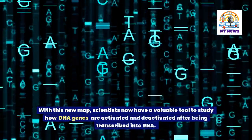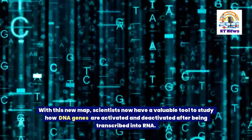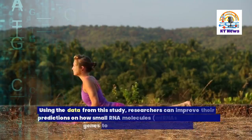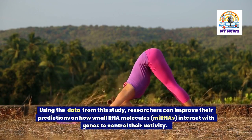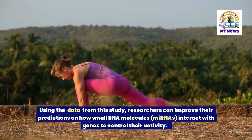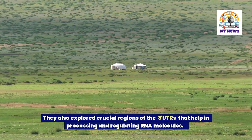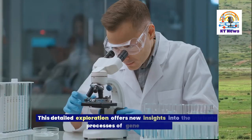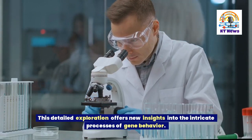With this new map, scientists now have a valuable tool to study how DNA genes are activated and deactivated after being transcribed into RNA. Using the data from this study, researchers can improve their predictions on how small RNA molecules, miRNAs, interact with genes to control their activity. They also explored crucial regions of the 3' UTRs that help in processing and regulating RNA molecules. This detailed exploration offers new insights into the intricate processes of gene behavior.